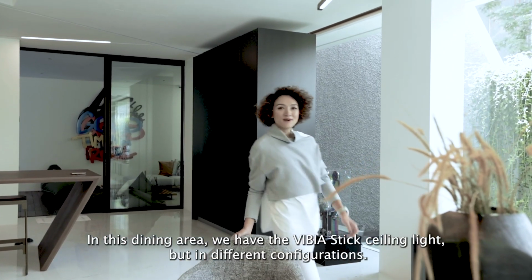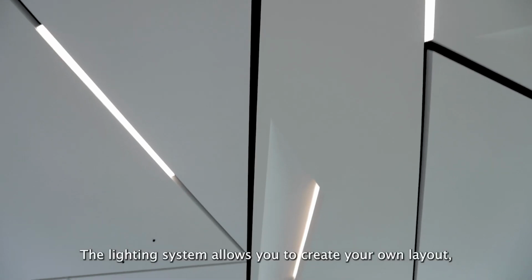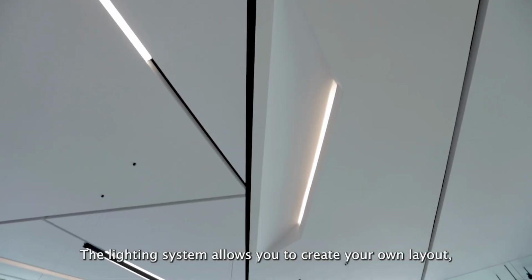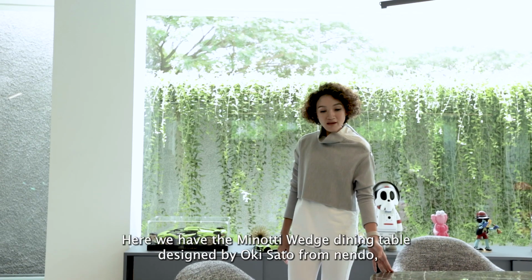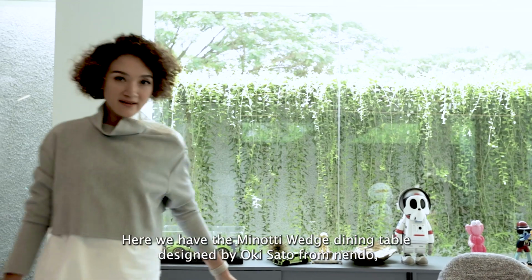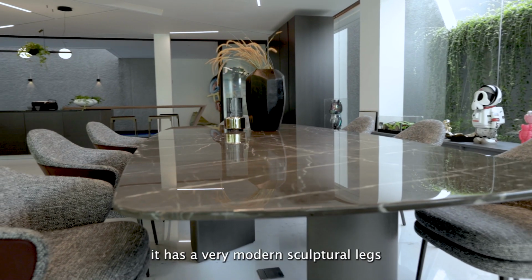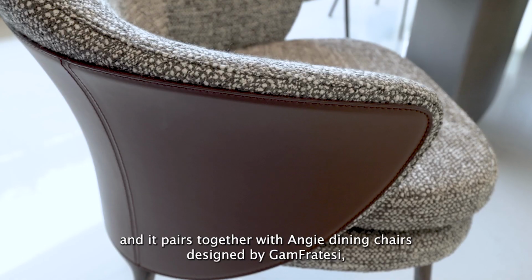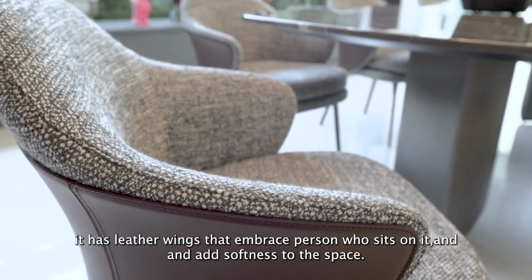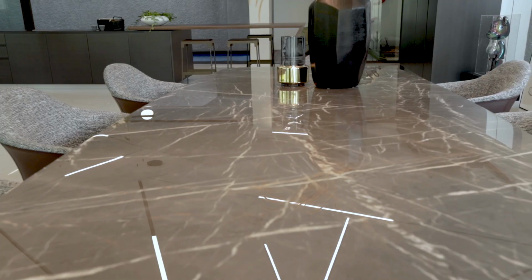In this dining area, we have the Vivia ceiling lights, but in a different configuration. The sticks lighting system allows you to create your own layout, adding connectable sticks with different compositions. Here we have the Minotti Wedge dining table designed by Oki Sato from Studio Nendo. It has very modern sculptural legs and it's paired together with the NG dining chairs designed by Gamfratesi. It has these leather wings that embrace the person who's sitting on them and add softness to the space.